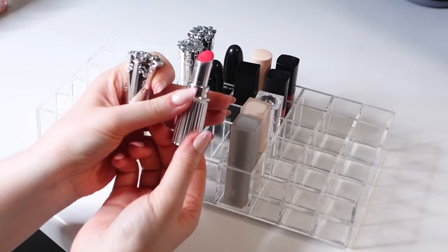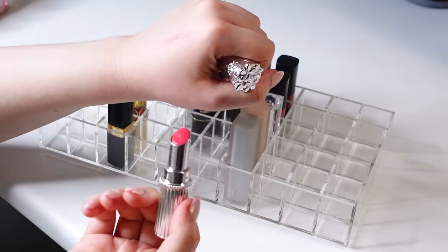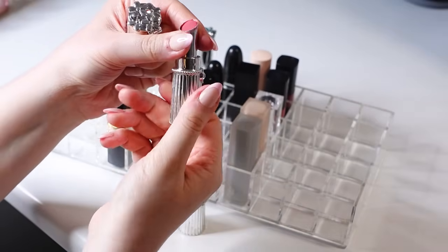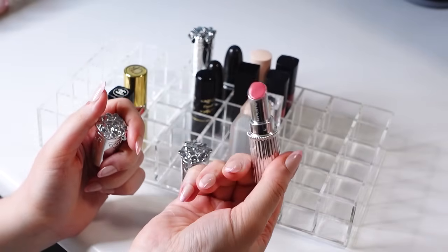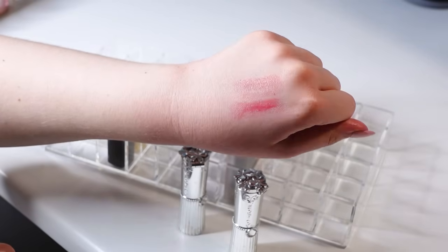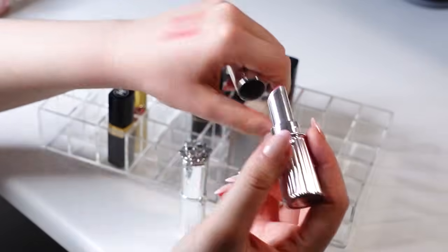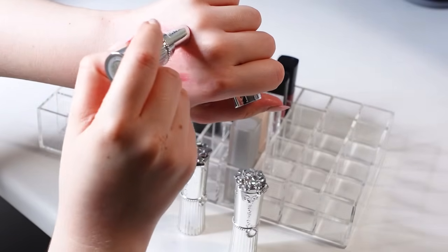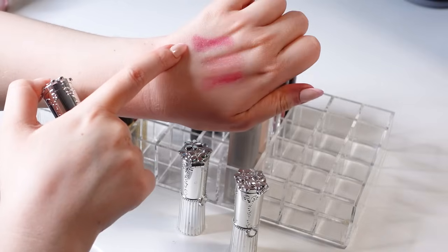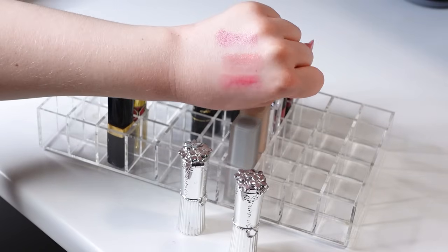This is the first one I got in this really pretty pinky corally shade. They just sheer out really beautifully. They're sheer and glossy when you put them on. And then I also have it in this shade, which is basically my typical day-to-day soft pink color, all balmy and pretty. And then one more is this one, which is more of a violety color, which I like for cooler weather, wintry vibes. It's a soft pinky berry. I wear all of these quite regularly.